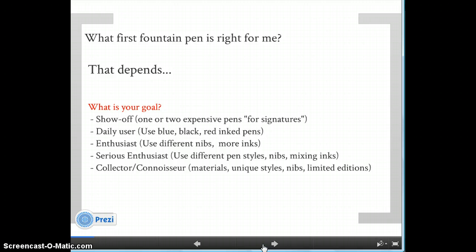And then there are the daily users who want to use it for their day-to-day writing or day-to-day tasks, and they might want blue, black, red, maybe a couple, three inks, something like that.